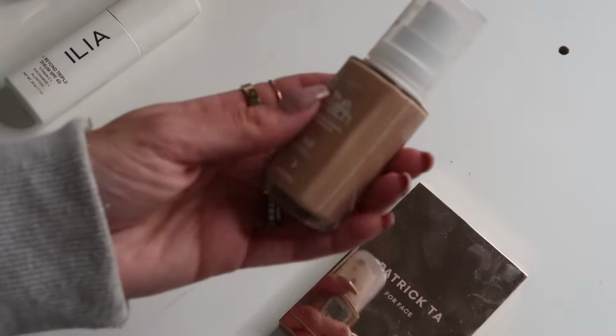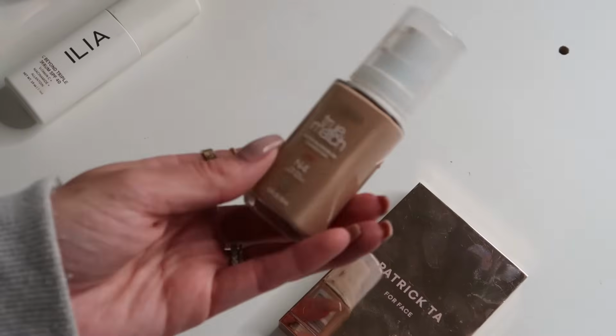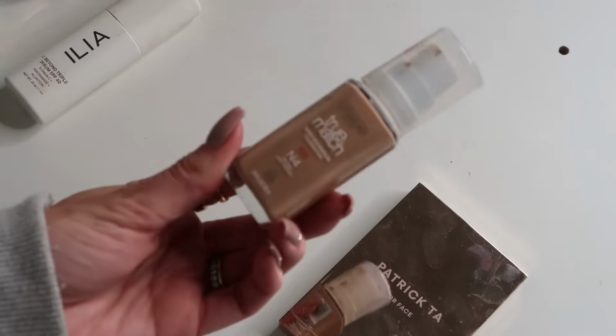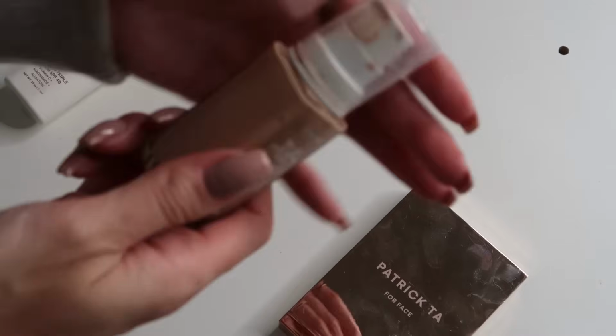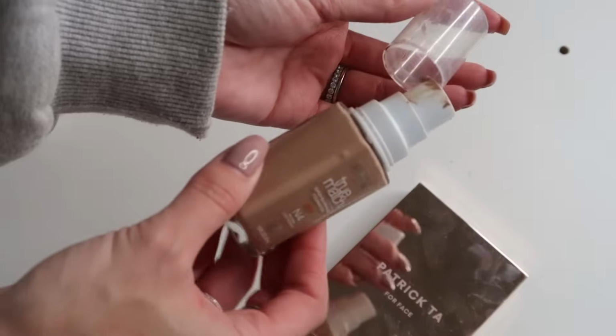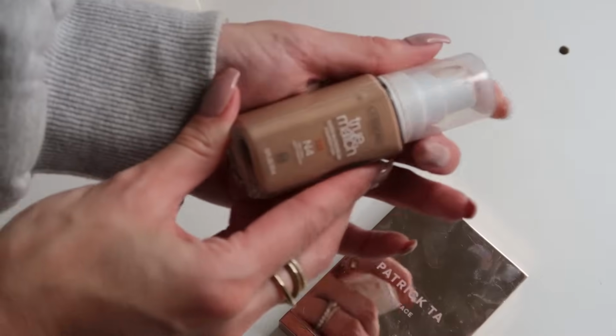All right, then we have the L'Oreal True Match. I really do love this foundation as well. Kind of does remind me a little bit of the Pat McGrath, so it makes me feel not quite as bad that I got rid of the Pat McGrath, because I have used this one a lot more consistently than I have the Pat McGrath.